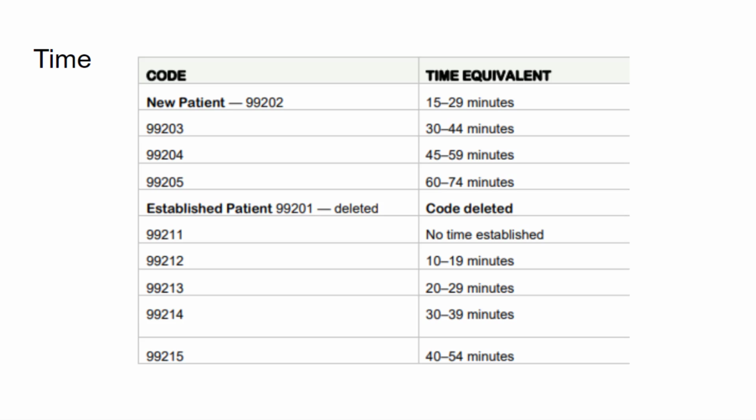Yeah, so you're definitely looking at time as one of the only ways you're going to get to 99205, or 99215. That's going to be time. That's going to be a lot of time in the office to be able to get to that point.